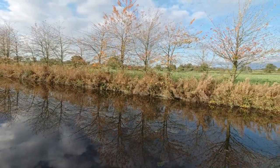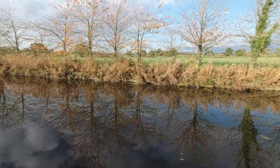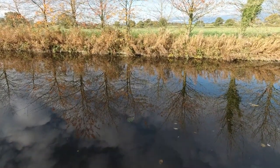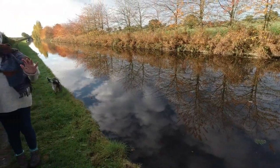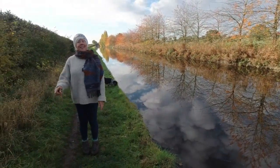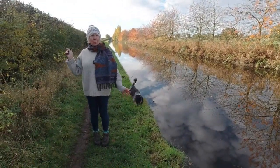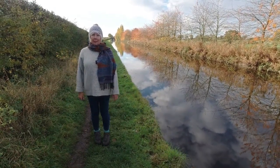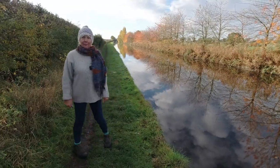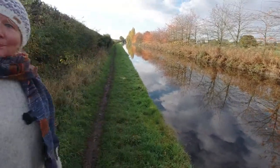But this morning we've just abandoned the washing up, abandoned the boat, because when it's like this, you just need to get out and enjoy it. The washing up can wait till whenever. So we thought we'd just take you on a little walk along the towpath and show you these glorious autumn colours. So come along with us. Oh, all right then.